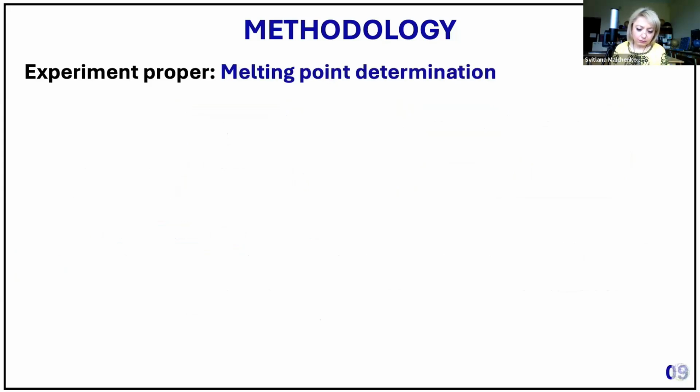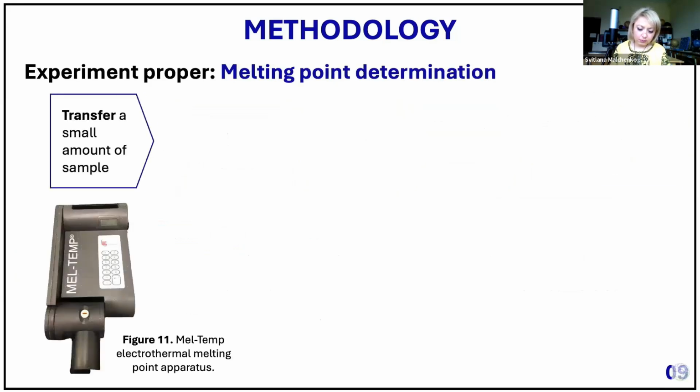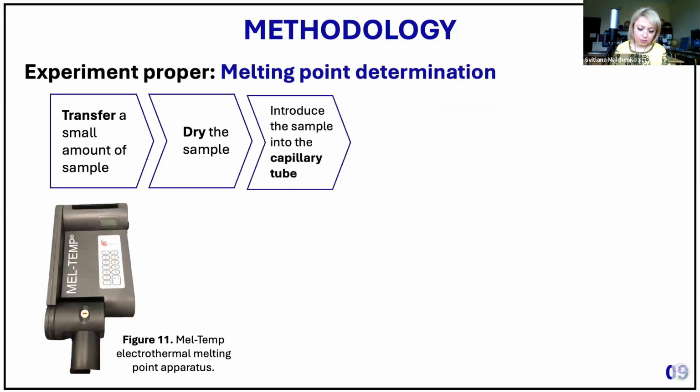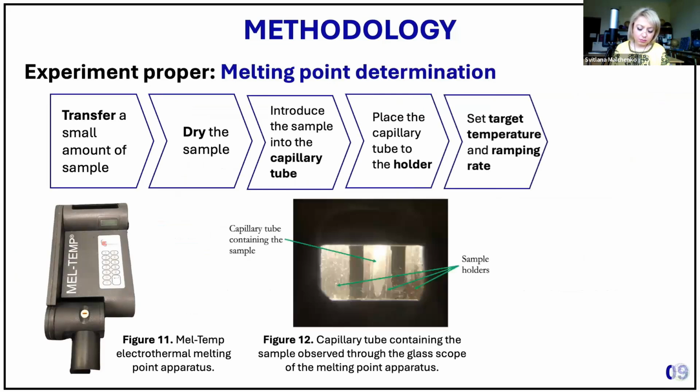To supplement the polarimetry characterization, the melting points of the samples were determined. This is done using the melting point apparatus. To start off, we prepare the sample by transferring a small amount of the substance onto a watch glass. Then, we dry the sample by either oven drying it or pressing it onto a piece of filter paper. Then, the dried sample was introduced into the capillary tube. After that, we place the capillary tube in the sample holder, as shown in figure 12.